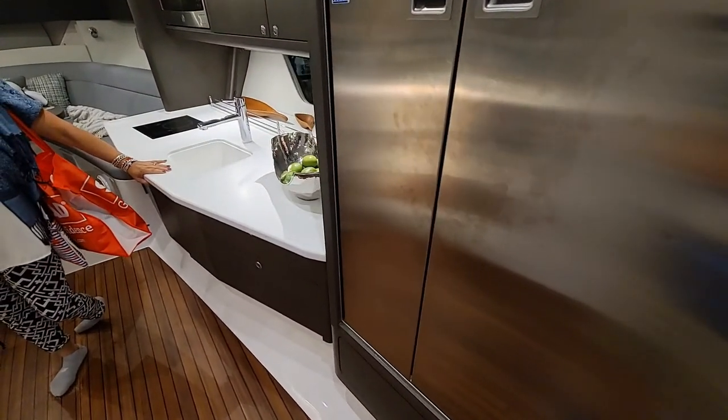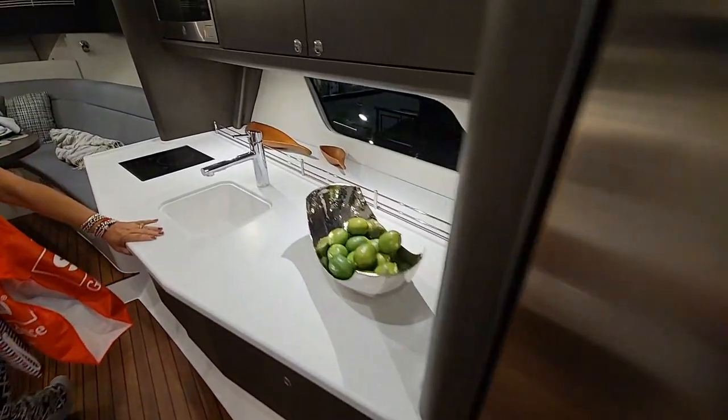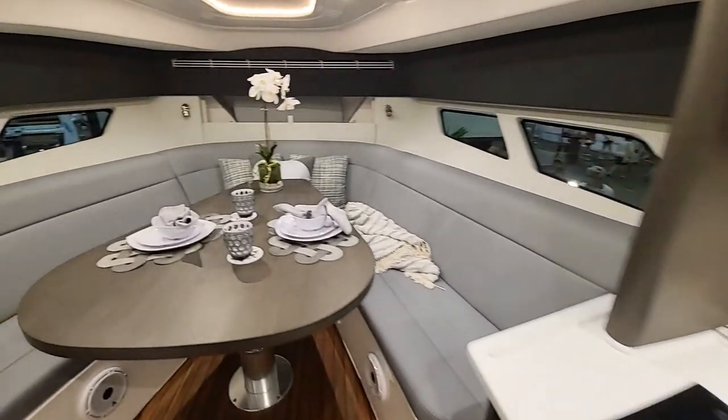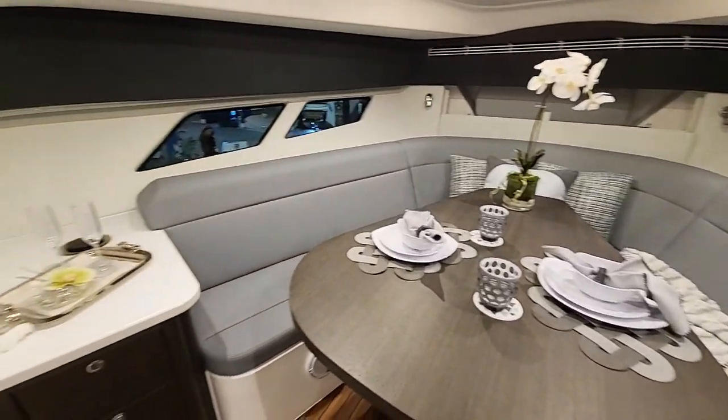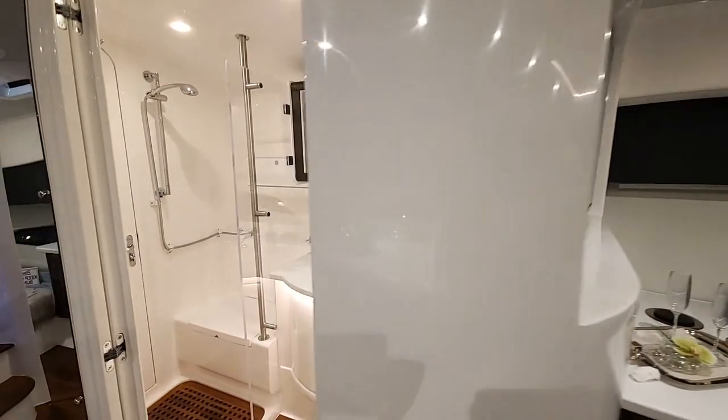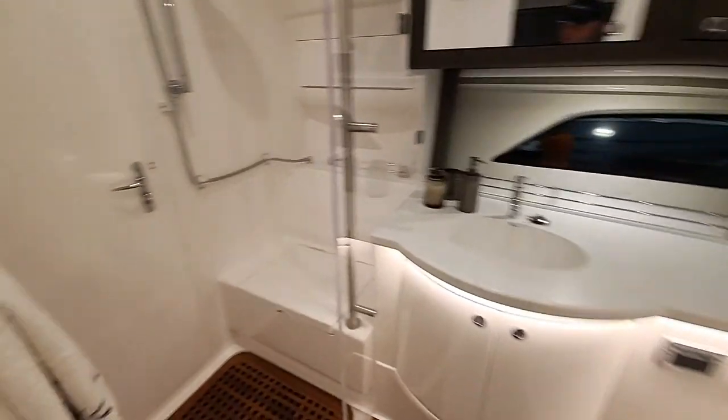Excellent. Could you please give us the price? Yeah, I'll take a look at the price on this boat as soon as I go out of last. Sometimes they have them listed, but not always. So, yeah, there's that one head. We came through that way before.